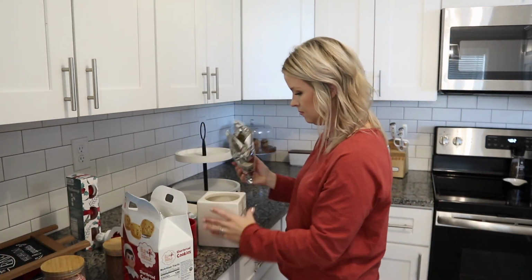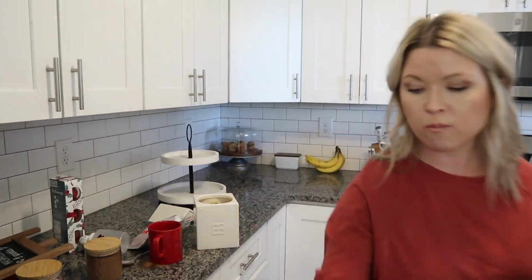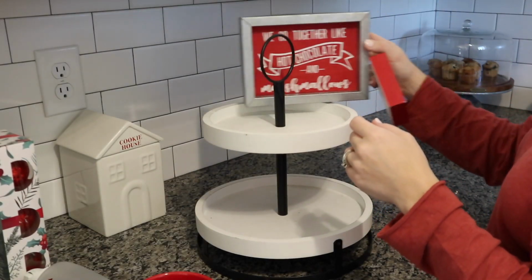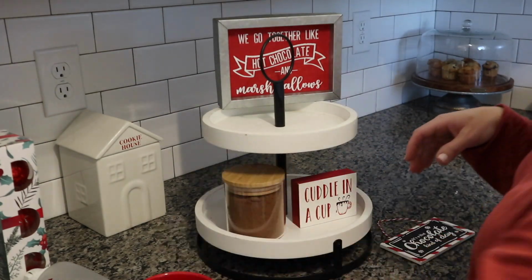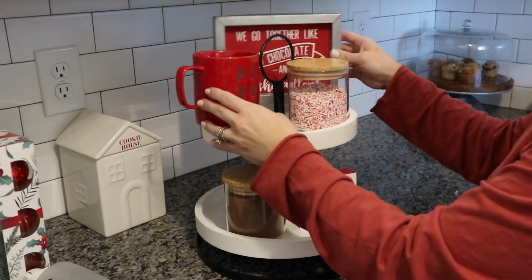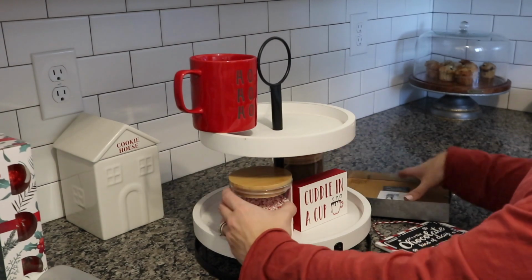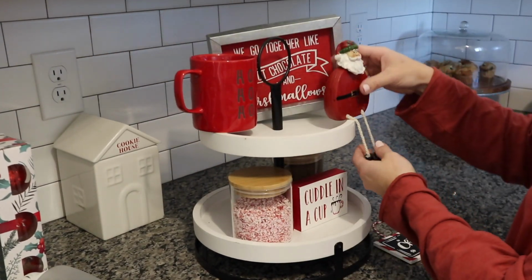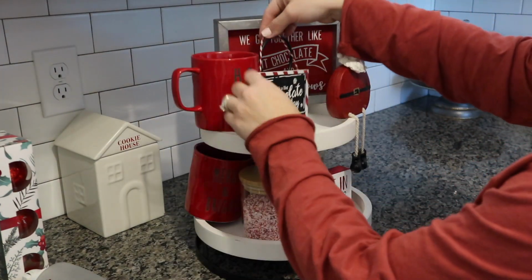So like I said, I got all this at Marshall's. I found the tiered tray and then the decor for it. I think I got pretty much everything at Hobby Lobby last year, but any of the edible things, the little peppermints, and the stir hot chocolate sticks, all of that is from Marshall's. So I might add a couple of things to this as I see it. I do need some more marshmallows, so I'll probably find a cute little marshmallow thing to go on here. Marshall's just didn't have it.